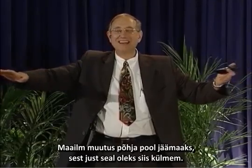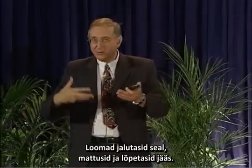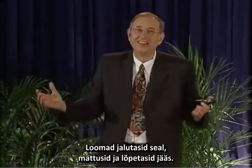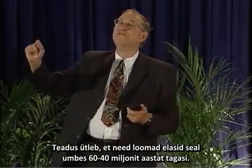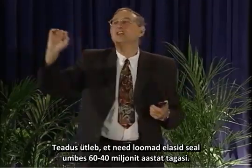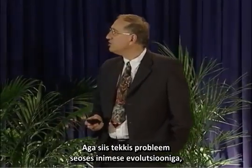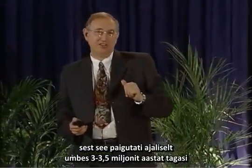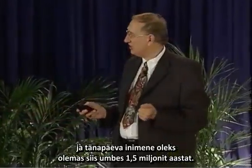And the world became an ice world in the north, because that's where it would then be colder. And the animals walked, and they were buried, and they ended up in the ice. And science tells us that these creatures lived there some 60 to 40 million years ago. But then they had a problem, because with the evolution of man, they put the evolution of man at about 3 million years, 3.5 million years, with modern man being around some 1.5 million years.